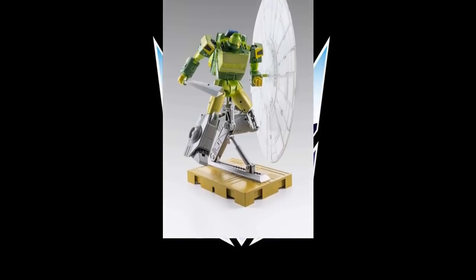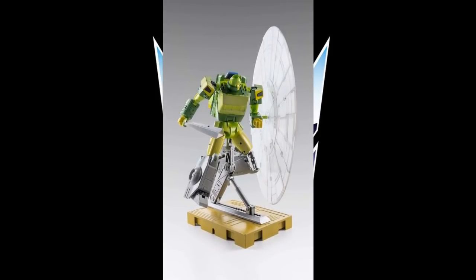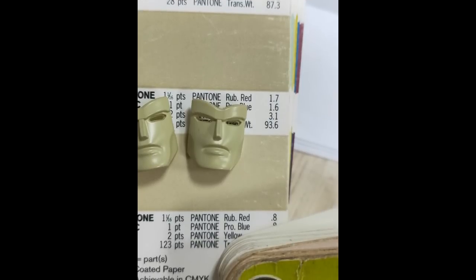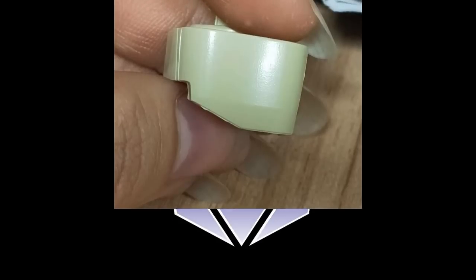So X-Transbots Virtus. I've been looking forward to this thing coming out for 2 years now. I think it's going to be the best. I think it's going to look great. But a lot of people said, wait, the fist, the legs, the thighs, and the face are too yellow. So X-Transbots comes out and says, we're going to make the new face with a new Pantone. This is the new color of the face, and they corrected it straight up. I like that. I like how a company listens to the fans and gives us what we want.